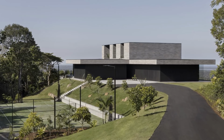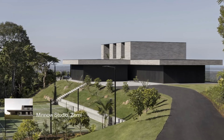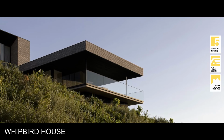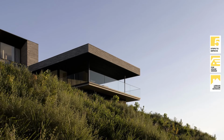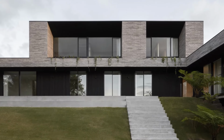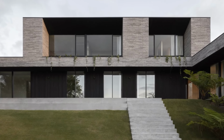Today, have you ever been fascinated by the curves and light that shape the world around us? How they create patterns, forms, and movements that are visible to the eye, but intangible to the touch? How they influence our perception, mood, and behavior? If so, you will be amazed by the story of Whipbird House, a unique residence that celebrates the curves and light as its inspiration and expression.